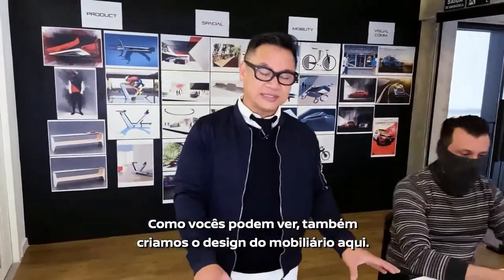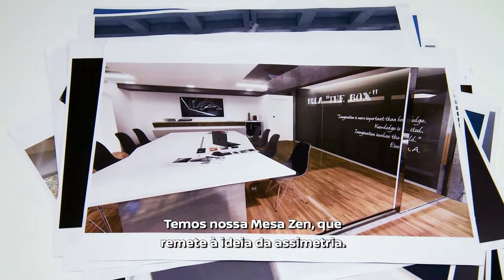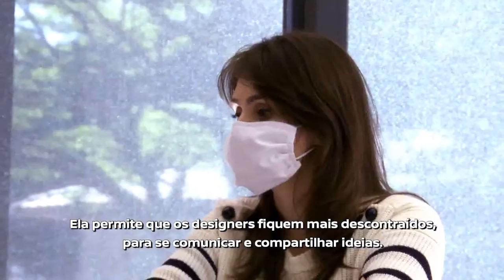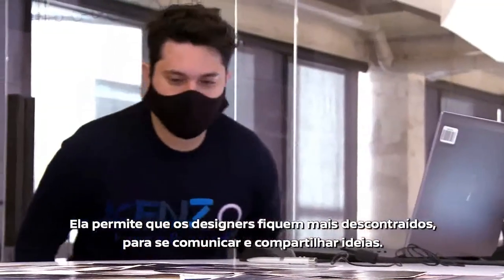As you can see, we also design our own furniture here. We have our Zen table, which is borrowing on the idea of asymmetry, the kind of Zen philosophy where there's no such thing as symmetry in nature, and which gives the designers a very casual position to be able to communicate and share ideas.